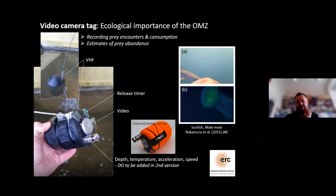So my last slide is just to our latest tag. Here, we don't just want to get a view of the zeros and ones, the sort of data that's coming through on temperature and dissolved oxygen. We also want to get a view of what the shark or the tuna is seeing at these depths. And this will then help us to understand the ecological importance of these climate-driven changes that are going on. So we have developed a video logging tag that also records depth, temperature, acceleration, speed, and will give us views on what the sharks are encountering and hopefully give us estimates of what they're feeding on and how often they're feeding.